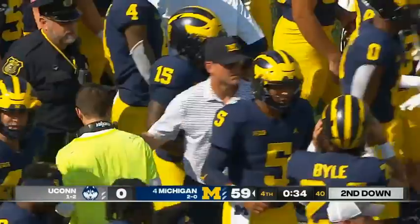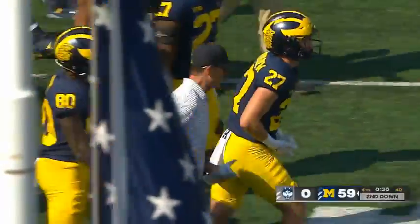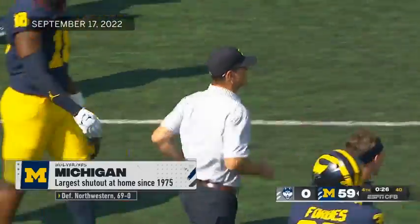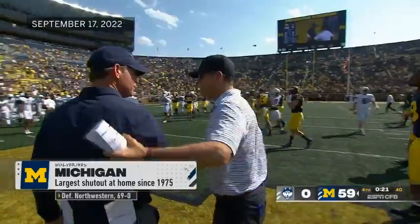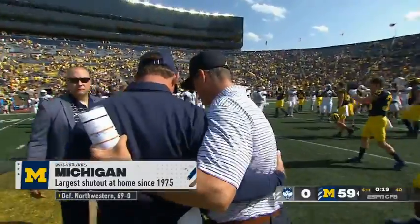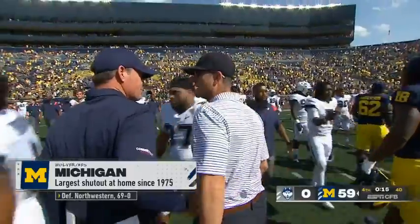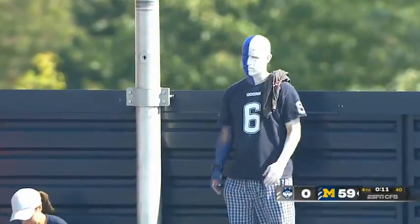And it was Andy Maddox that gets a chance to do the honors. Jim Harbaugh had 7 different quarterbacks today complete at least 1 pass. So the largest home shutout since 1975, 59-0, will be your final. Michigan over UConn, and now the Big Ten schedule starts next week for number 4. And now we're really going to learn about Michigan going forward.